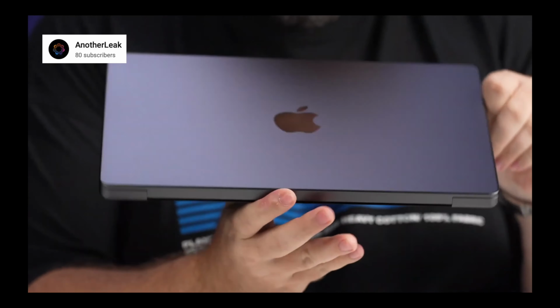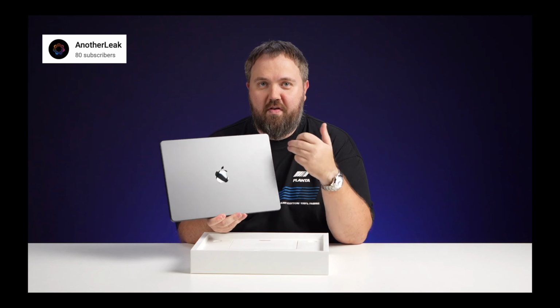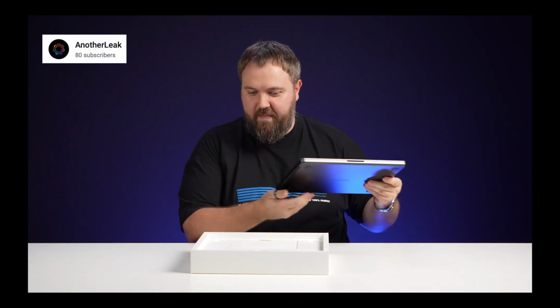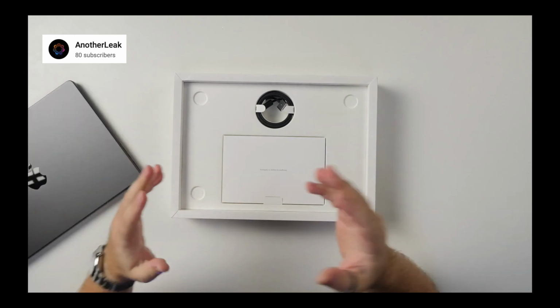But apparently, this looks to be an M4 MacBook. But there's a bunch of questions about this. Do you think this is legitimate, Matt? Probably not. Right? Probably not.